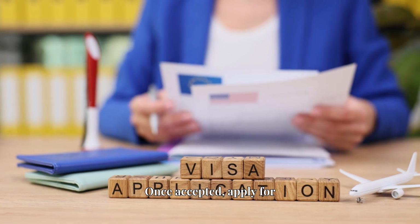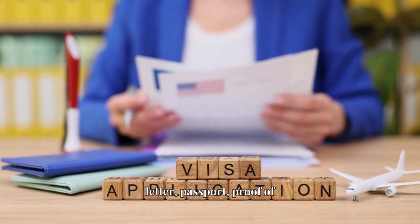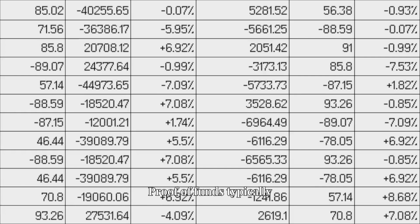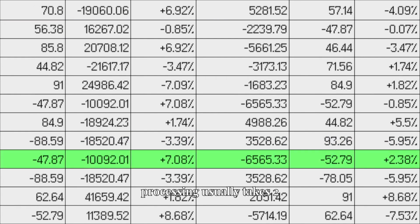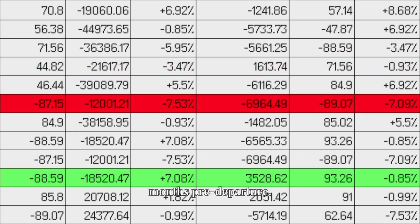Once accepted, apply for a VLS-TS student visa. You'll need your acceptance letter, passport, proof of funds, accommodation proof, and health insurance. Proof of funds typically requires around €615 per month, and visa processing usually takes 2 to 4 weeks. Apply at the French consulate 2 to 3 months pre-departure.